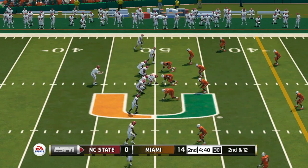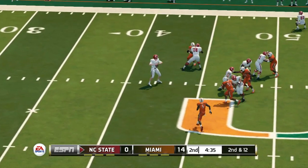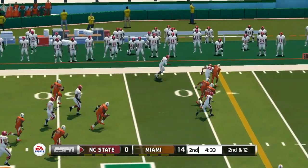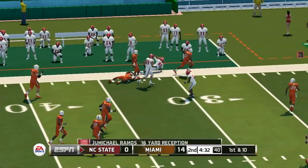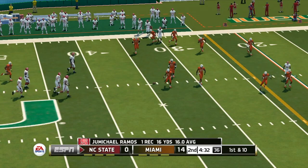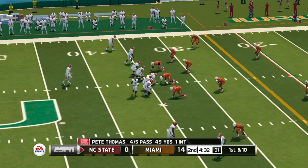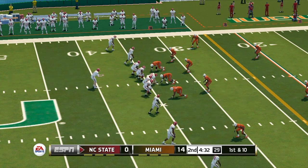Five guys will be out in the pattern as they're in the shotgun. Fires out to his wideout. And they push him out at the 34-yard line. And a nice pickup there. I'll tell you what, the defense gambled a bit here and came with the blitz. And the quarterback showed tremendous poise by making a good read and delivered a nice ball to the open man.